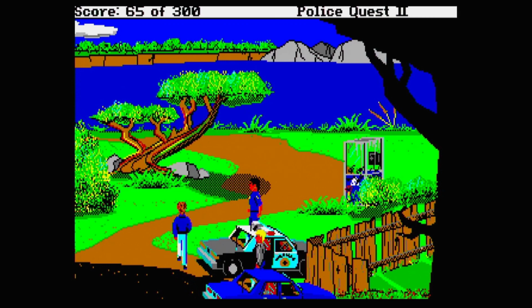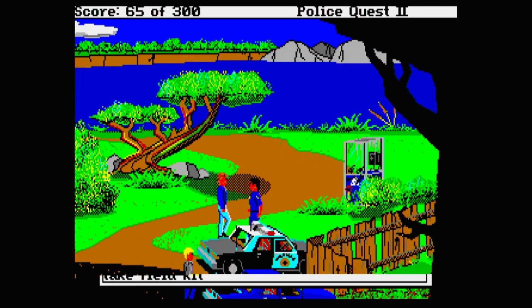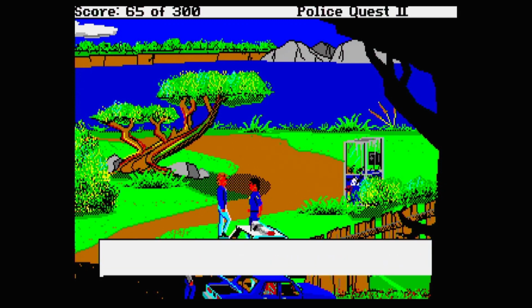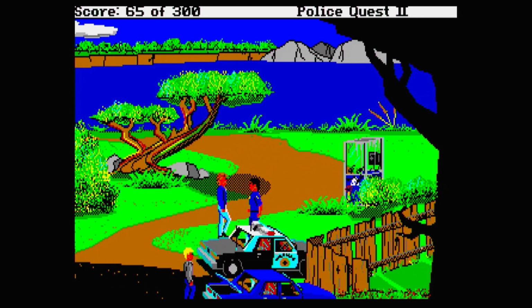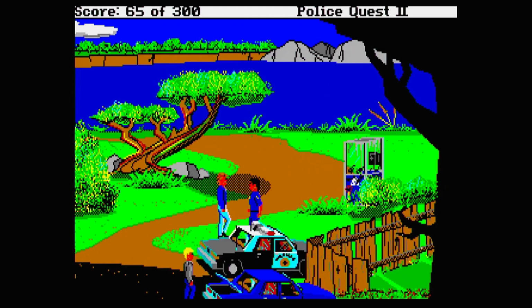Alright, so Keith will kind of go back and just start talking. So the only reason we're really staying here is, remember the jogger mentioned she saw blood. So what we can do here, whoops, close the trunk. It's very different typing on this old keyboard compared to a modern one.